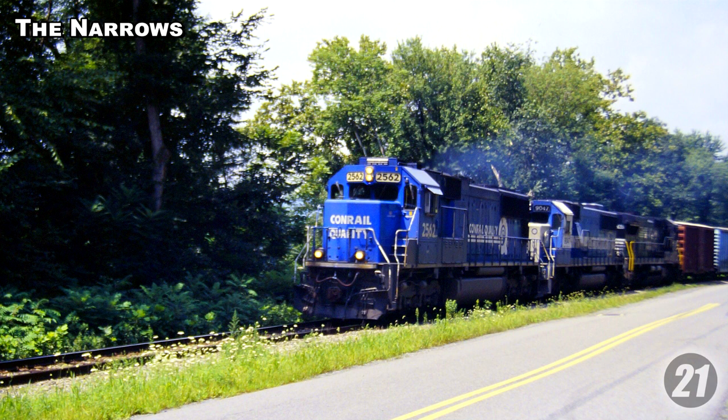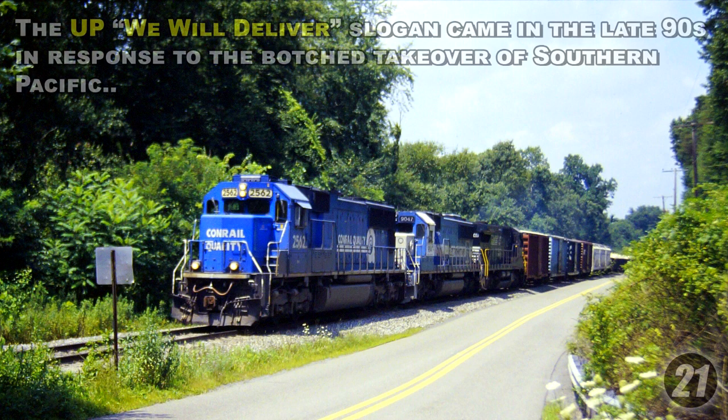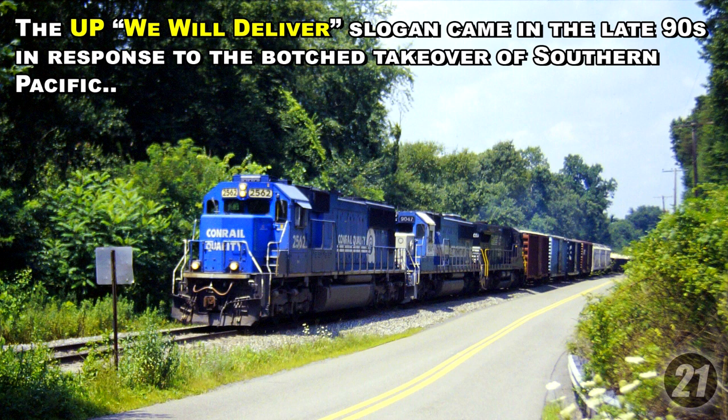And during this time, I caught a couple of different trains here that had some pretty interesting power. This was one of my favorite. This is actually my favorite. I mean, you got that Conrail quality blue looks good. The Conrail quality slogan, that came in the early 90s, like around 91. That came around the time when I think Union Pacific came out with that "We Will Deliver" slogan. Union Pacific made it a little bit later, but the early 90s was a time for buzzwords on railroads.